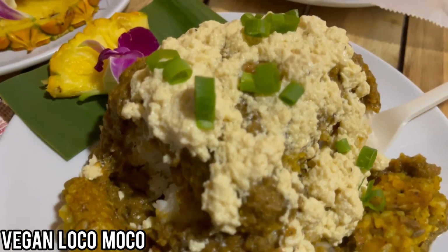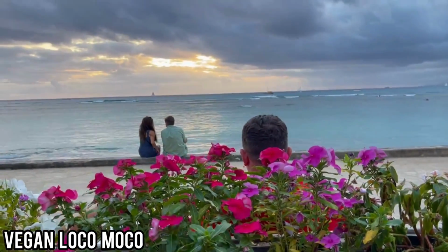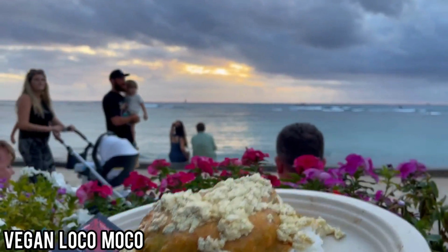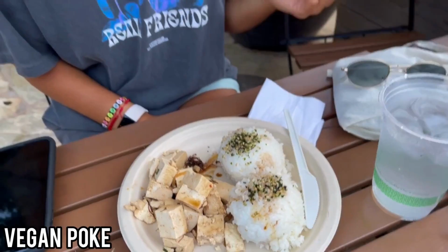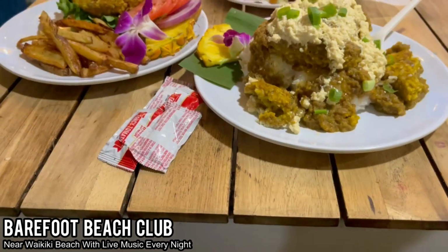The food, however, it's decent-ish most times. You can get some Hawaiian novelty dishes, such as Loco Moco, which is like rice with a patty and some gravy on top. Sometimes it's pretty good, sometimes it's meh. You can also get some poke, which I really wouldn't recommend. You can get some fries with some garlic. It's nice. I think it's a good meal.